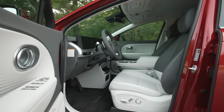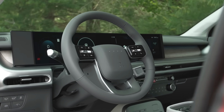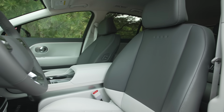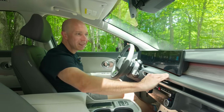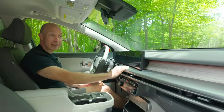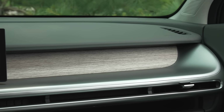The interior feels really well constructed of pretty high quality materials. It starts out with the leather wrap steering wheel. You have synthetic leather seats that have exposed stitching that are very comfortable, very supportive. Even the plastics feel really high quality. There is a big swath of plastic across here, but it doesn't feel flimsy or anything like that. Very nice contrasting wood look element in front of the passenger.